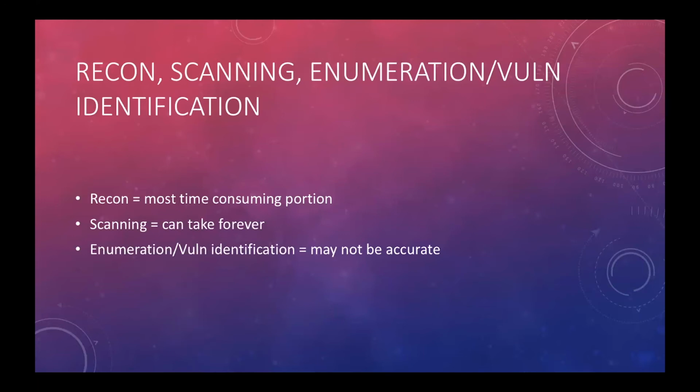But for the red teaming side, this is one of the most difficult portions, at least for me, because during a pen test you would get a defined scope, or your rules of engagement almost. But for the red teaming portion, this is the difficult part. We'll get more into the various types of red teaming.